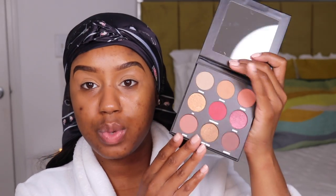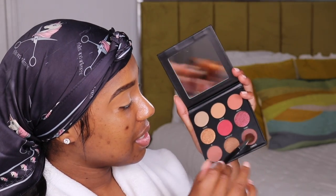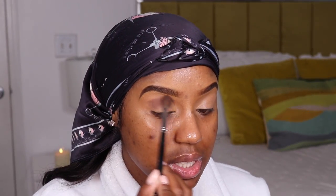So I got the burgundy palette. This is one of her regular palettes, so everybody has access to this. This is what it looks like. It's pretty basic in my opinion, but I like basic. I don't want all that color. I don't want all that extraness. So I'm gonna start off with the color Almond. It looks kind of like a satiny matte, and I'm just gonna put that in my crease.